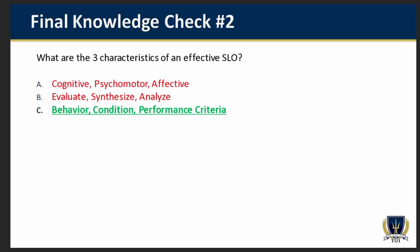Behavior, condition, performance criteria. Behavior is the verb. This is what they are to do, how they are to perform it. The condition is the circumstances of the performance, or under what conditions they are performing it. And the performance criteria, this is how you determine the level of students' acceptable performance. These are the characteristics of an effective SLO. They must have a behavior, a condition, and a performance criteria to start off.